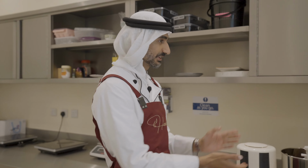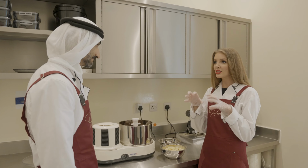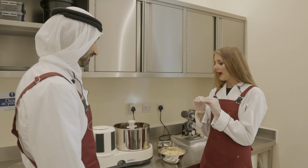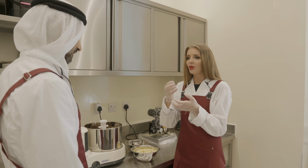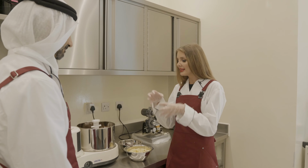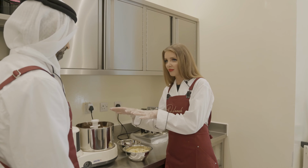Let's go and check it now. Where are we now? So what are we doing here? So we are now at the laboratory. I want to explain to you how we make chocolate, from which ingredients it's made and how it looks. Of course, this is just a laboratory sample.